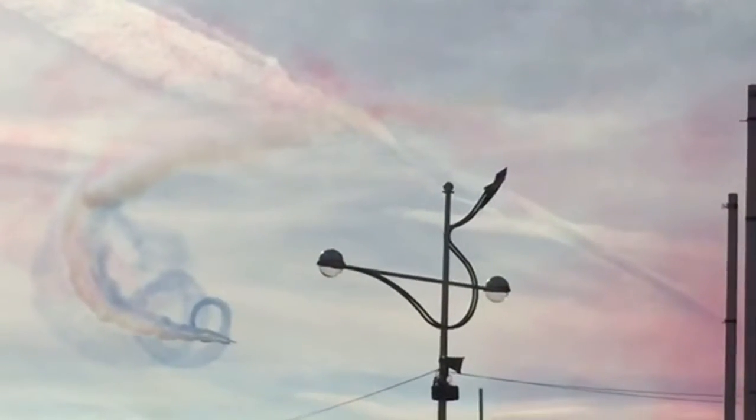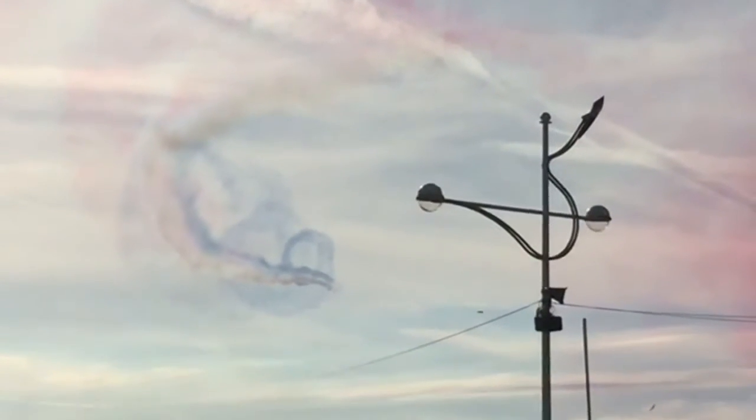Look left now as the smoke of Jippo comes on. In the first half of the display, we saw a formation barrel roll. Now we're going to see a formation barrel roll with a very big difference. Red 6 just rolled upside down. And roll. Hear the pain in Red 6's voice.